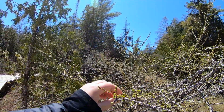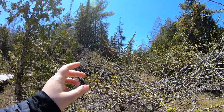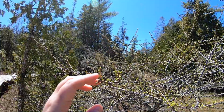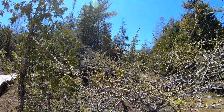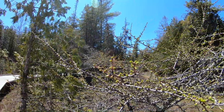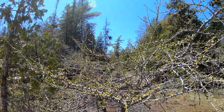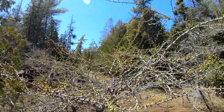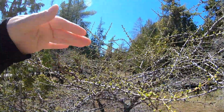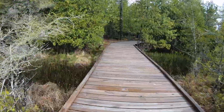This is a tamarack tree, and this tamarack tree is a deciduous conifer, meaning that it is cone bearing, but it drops its needles every fall, and he is just getting his fresh growth in. I always like to tell people that this looks like little fireworks as it starts to open up, and it is the softest, most luxurious feeling tree you will ever feel.